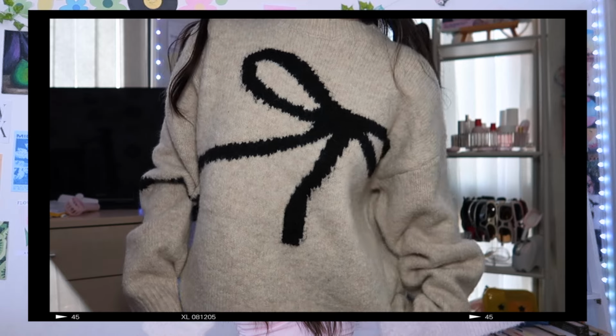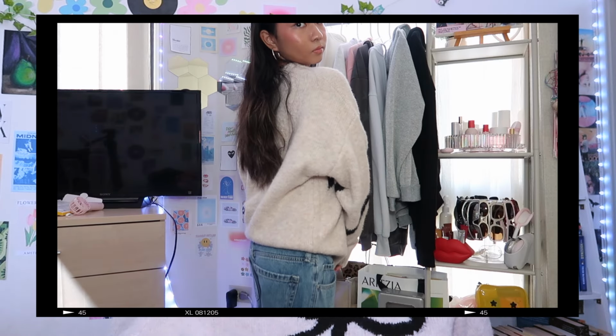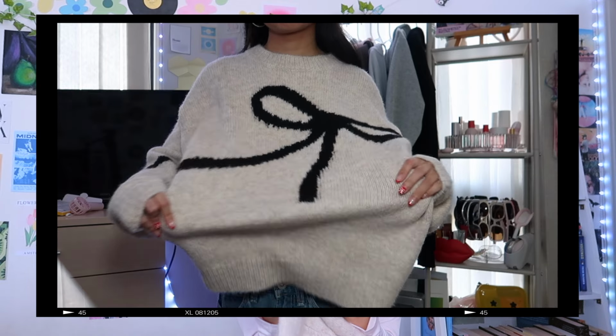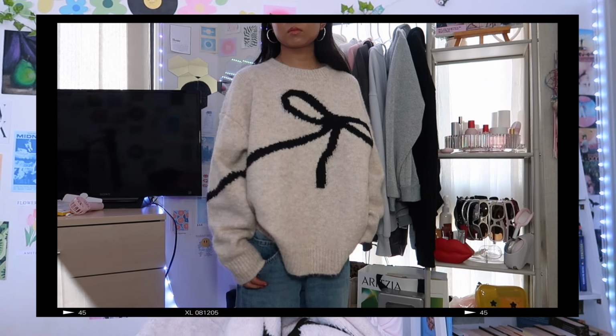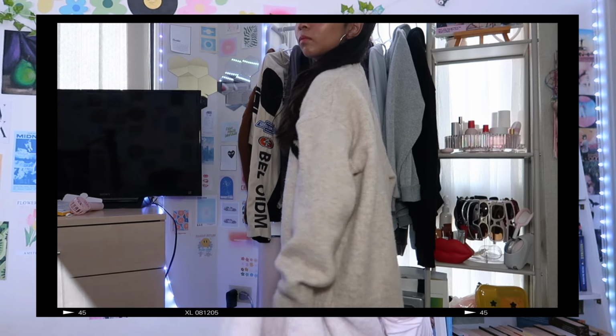Anyway, starting off strong, I have this cute, really, really soft knit sweater. And guys, it literally has a bow and the bow continues on the sleeve. It is perfectly oversized and it's super soft. If you don't wear anything under this, it's not too scratchy feeling. Bottom of the sweater and the bottom of the sleeve have this little cinched looking thing going on.